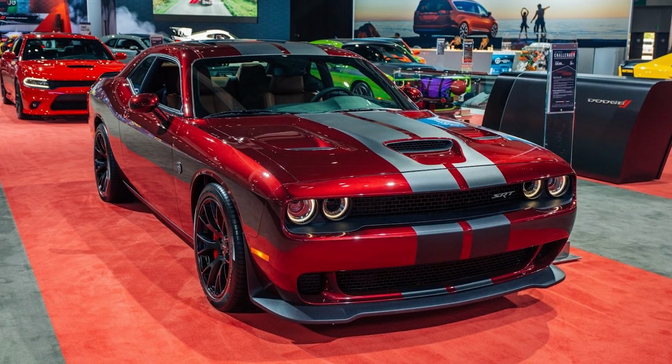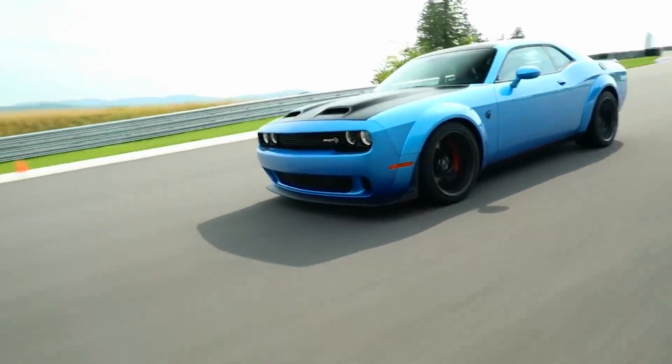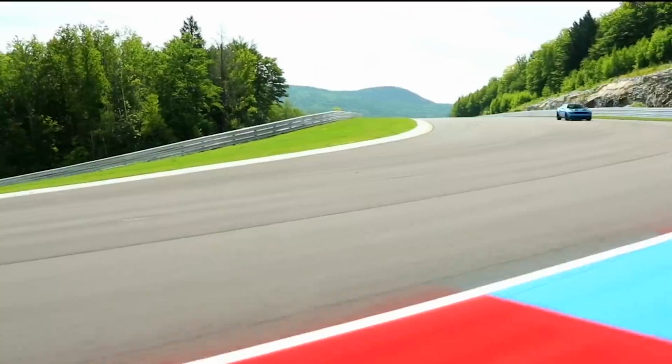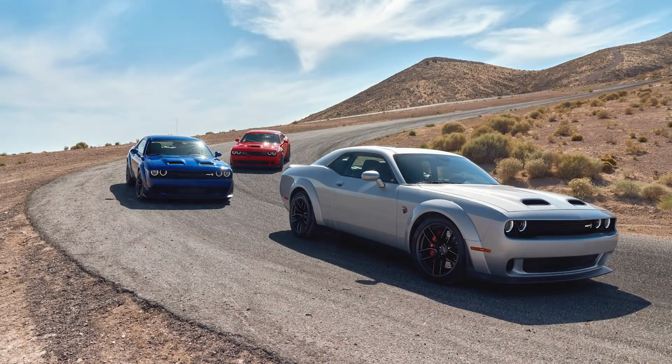As I talked about with the Charger, Dodge is in another golden muscle car age right now, able to make 700 to 800 horsepower gas guzzlers. Once the next generation rolls around and they are forced to focus on electrification for emissions purposes, things probably won't quite look the same. But for now, we can enjoy these fantastic beasts just as they are.